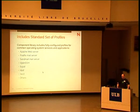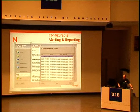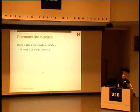We include a set of standard profiles for Linux services: Apache, Postfix, Sendmail, the usuals that you turn on to have open network ports. And the AppArmor tools are there to help you customize them to your environment. AppArmor is integrated into the SUSE YaST interface. There's a button that says, hi, I'm AppArmor. Configurable reporting and alerting. And a command line interface for those of us who are a little bit allergic to mice.